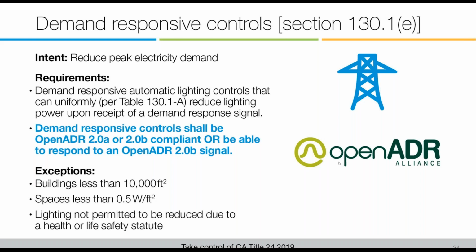So taking a step backwards and talking a little bit about what demand response is, it's this concept that in response to a demand, typically from the utility company, a building can reduce its power consumption. And this stems from some of the rolling blackouts and brownouts. If you've been in California for a while, you might remember some of the energy issues that we had about a decade ago, maybe over a decade ago.